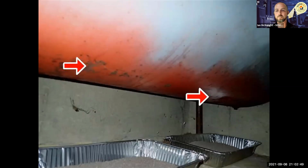All right. So this is for newer inspectors running across oil tanks. The number one place to check on an oil tank is on the bottom.